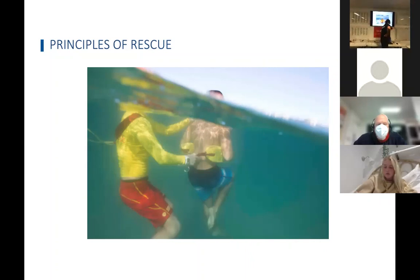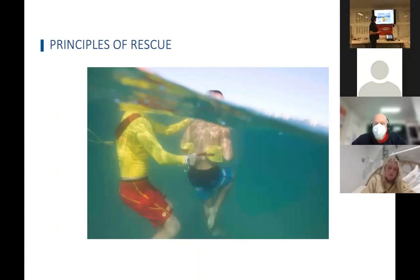So Chelsea said the equipment we have. India said how far out they are. We need to consider who we could call to help with us. Yeah, that's a good one. So who can we get support from? Bronte, what's another consideration before we head out to the water? The state, like how they're acting. Yeah, how they're acting. Yep.